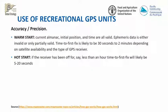It means that it has already those tables, those additional data sets, and the initial position, but just needs a couple of minutes to adjust by receiving signal from the GPS. And hot start is when we go from a household to another, or when we just stop for the lunch break, so we switch off the GPS, we take rest, and we continue later to keep working plotting households.